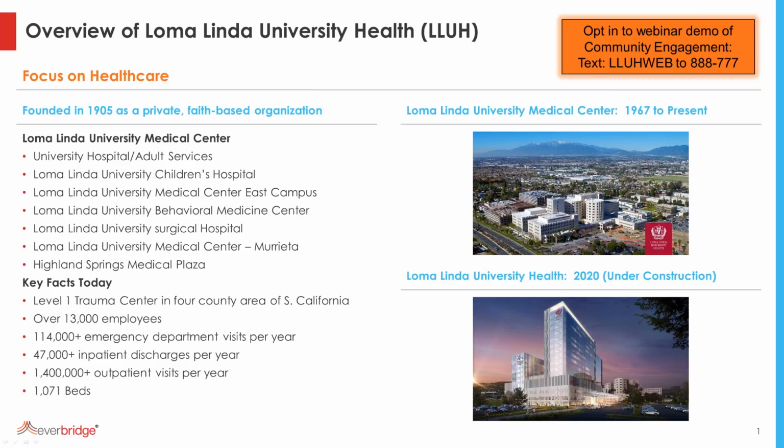One of the things that's happening here on our campus is that we're building a new facility, a new hospital that we will be moving into in the year 2020. Due to seismic regulations in California, hospitals have to meet certain seismic code guidelines for structural integrity during and after a disaster. Unfortunately, the towers and the facility that were built in 1967 don't meet that. So we're currently under construction right now.